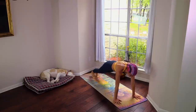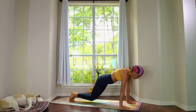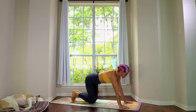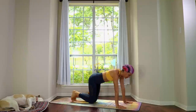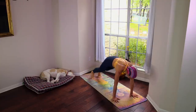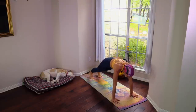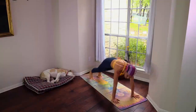Strong plank. So here we're going to do a plank exercise. You can see the demonstration. So we're going to focus on more opening the front, and we're going to take the right hand to the left foot or heel, tap. All right, let's go.